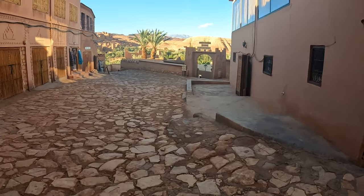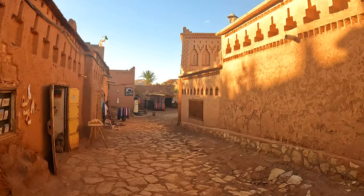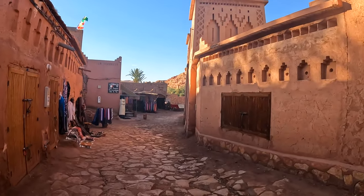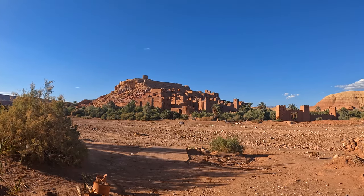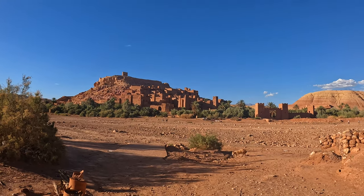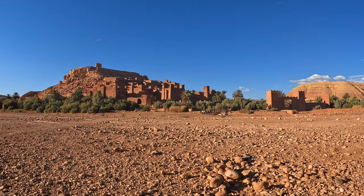We then arrived in Ait Benhaddou, and after a quick dip in the pool to cool off, we headed to the top of the famous Kasbah. Ait Benhaddou has been a World Heritage Site since the 1980s and is considered a great example of Moroccan clay architecture. Absolutely gorgeous place.